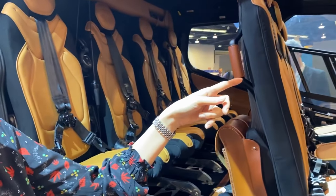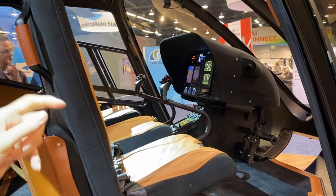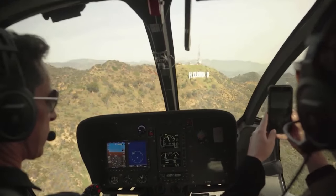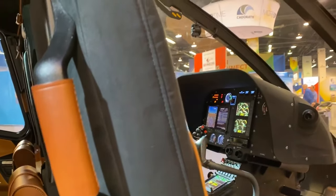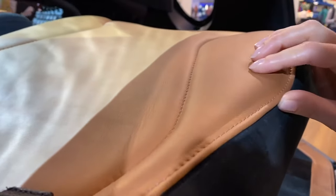Now, let's talk about the cockpit. While it may not be the most spacious in its class, the layout has been thoughtfully designed to place essential controls within arm's reach. And there is a clear focus on ergonomics, with adjustable seats and footrests aimed at reducing pilot fatigue on longer flights.